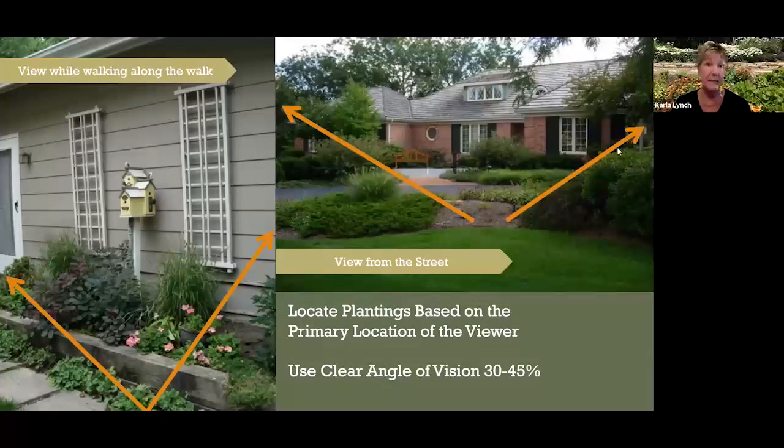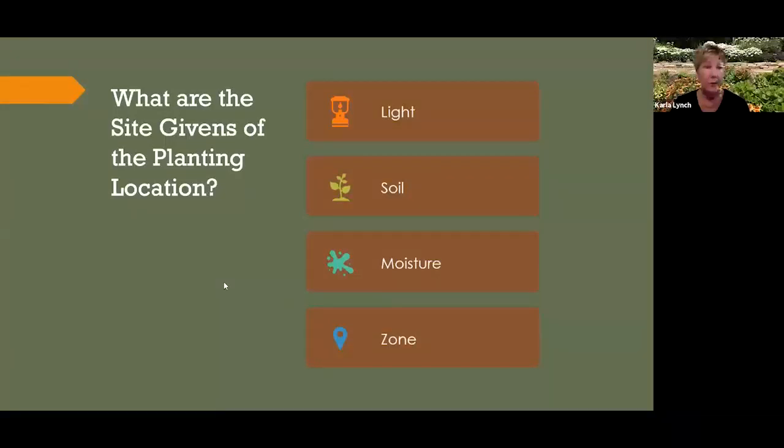a time. I don't know if you can see my arrow, Shannon, maybe you can help me here, but typically, wherever the viewer is standing, you can have an angle of clear vision, and that's approximately 30 to 45 degrees. So that helps you figure out where the planting design is going to begin and end. So what are the site givens of this planting design?